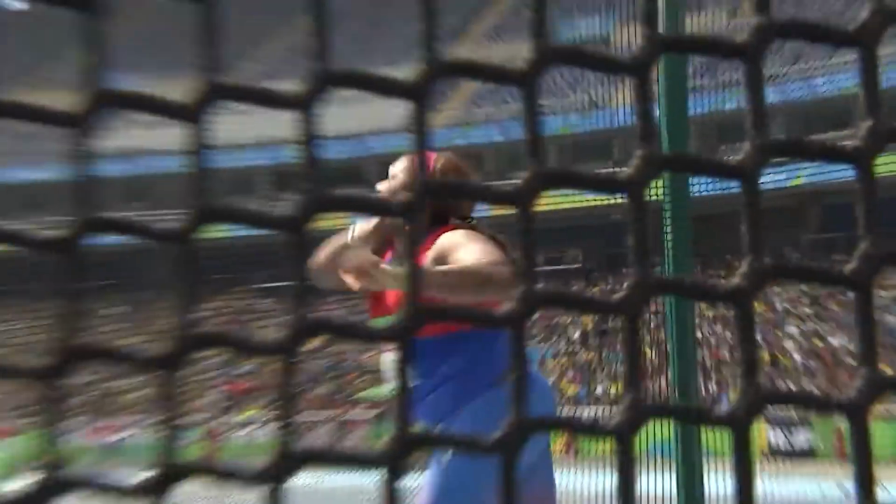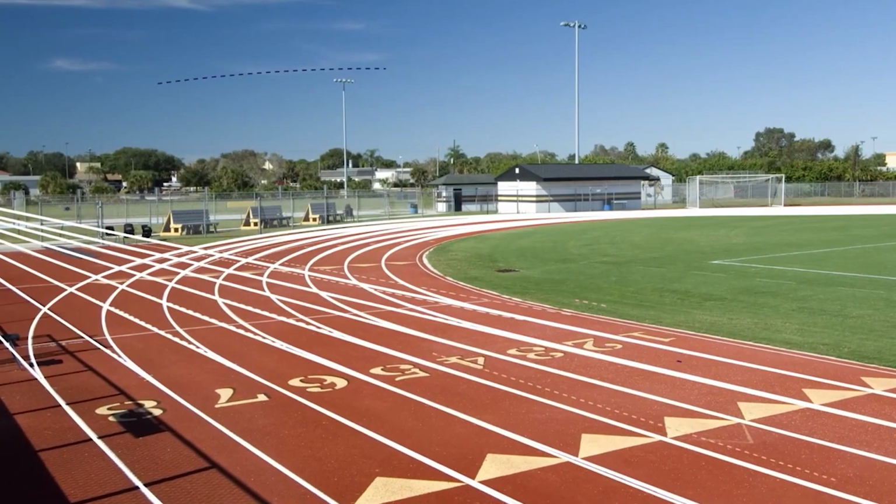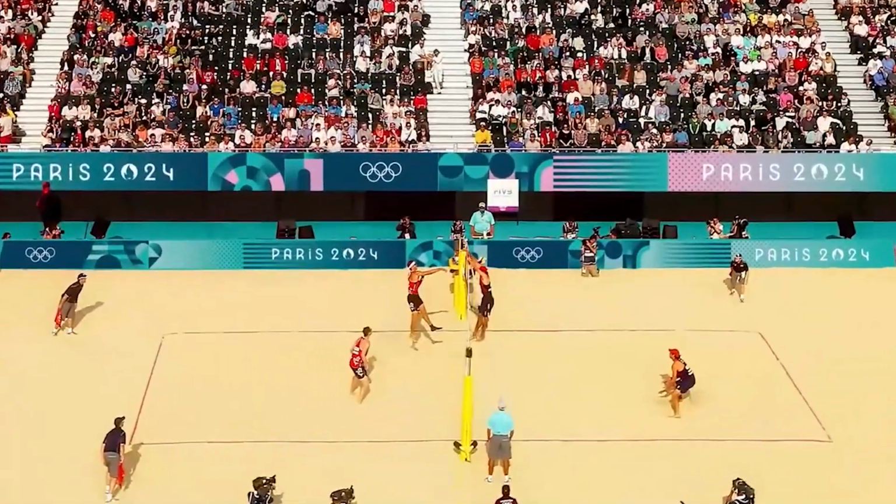Can you believe it? We're only a year and a half away from this iconic event that'll bring athletes and spectators from all corners of the globe together. And now we can finally get a sneak peek of what the games will look like in the competition venues, host cities, and celebration sites.